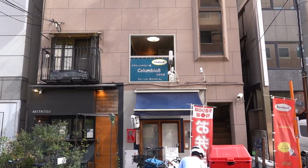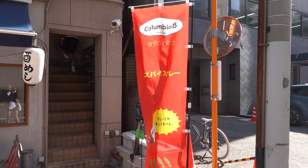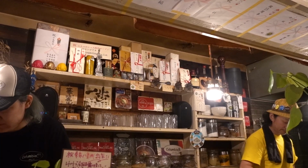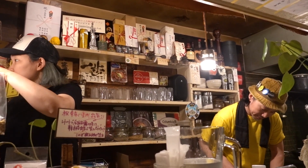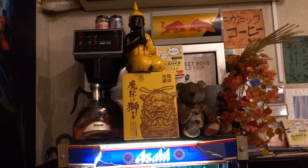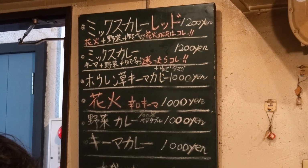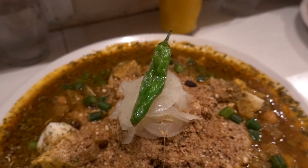That's delicious. Columbia 8 is a curry restaurant, but it's not like any Japanese curry I've ever had. They serve Osaka style curry called spice curry. The space is small but cozy and it only seats around 8 to 10 people from memory, and I got there just as they opened at 11 o'clock, so I managed to get a seat before the line started. Their signature dish is the keema curry with chicken or a mixed one that comes with vegetables, so I decided to go with the mixed one.